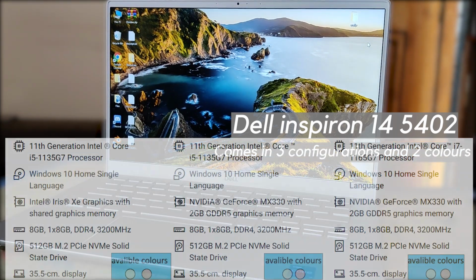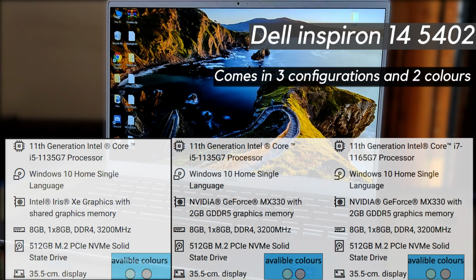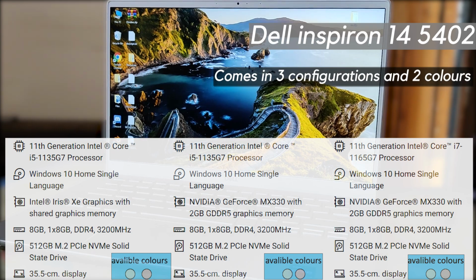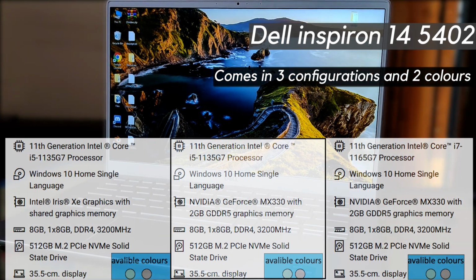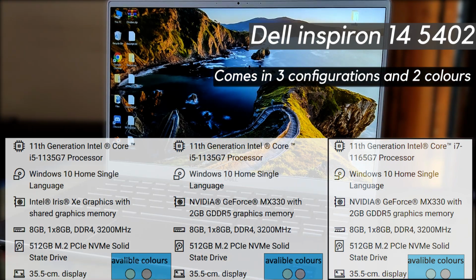The Inspiron 14 lineup comes in 3 configurations and 2 colors. The first one is the base model with Intel Core i5, Iris Xe graphics, 8GB RAM and 512GB NVMe SSD. Now comes the mid-tier model with the same Intel Core i5 but now with discrete graphics, that is Nvidia's GeForce MX 330 paired with 8GB RAM, 512GB NVMe SSD. Now let's come to the last one, the higher end variant with Intel Core i7, 8GB RAM, 512GB NVMe SSD and discrete graphics, that is Nvidia's GeForce MX 330.